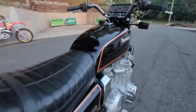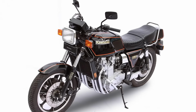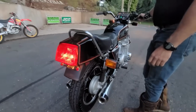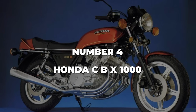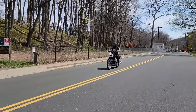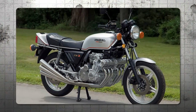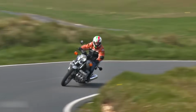Up next, we stay with the inline six-cylinder theme, but this time it's Honda's turn to show off its mechanical masterpiece with one of the most iconic sport bikes of the era. Number 4. Honda CBX1000. At a time when 4 cylinders were considered extreme, Honda raised the bar with a 6-cylinder marvel that quickly became a symbol of engineering excellence.